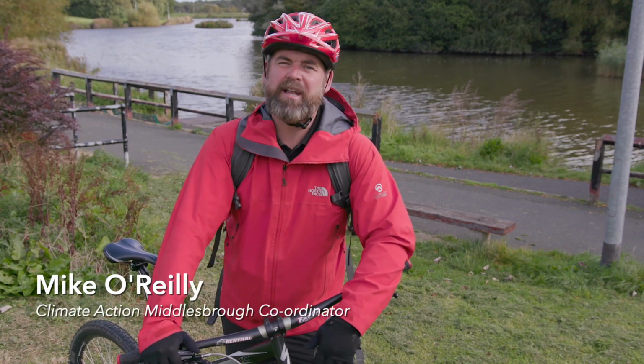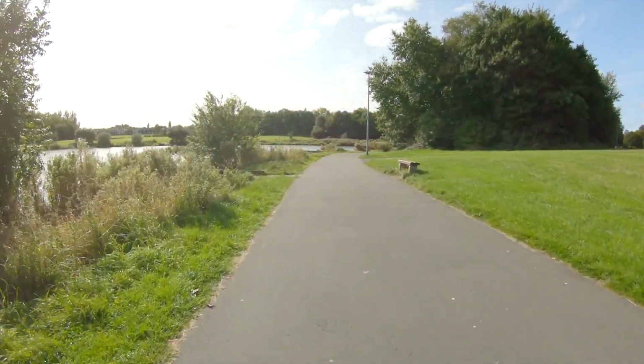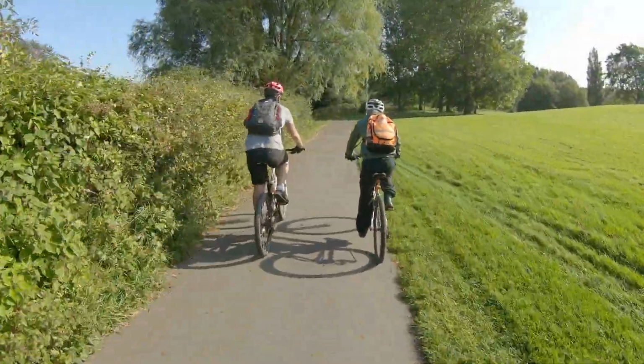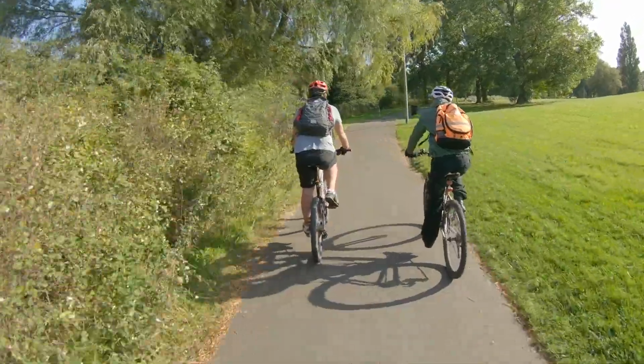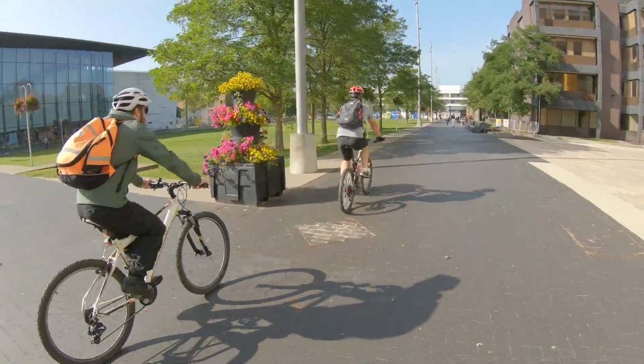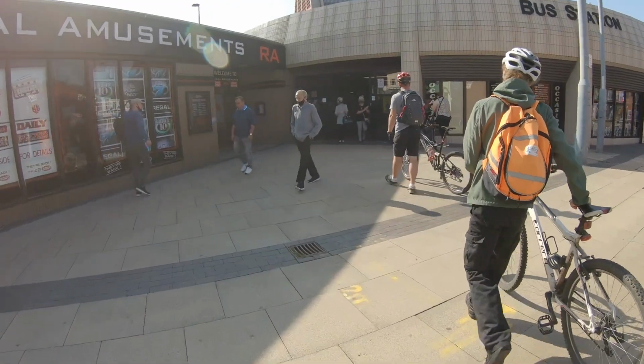Hi, I'm Mike from Middlesbrough Environment City, and we're here at Hemlington Lake, which is part of the National Cycle Network Route 65. The route starts at Hornsea on the Yorkshire coast, travels through Selby and York on its way to Middlesbrough. Today we're going to be riding it from Hemlington Lake down to Middlesbrough Town Centre, and we'll stop at the secure cycle parking facility, Middlesbrough Cycle Centre.